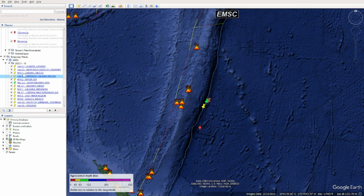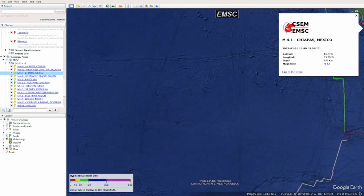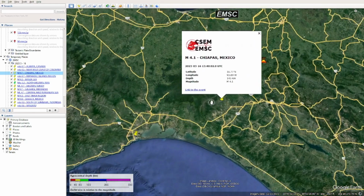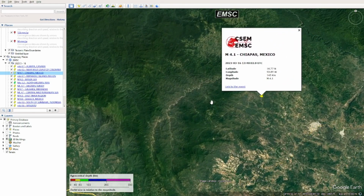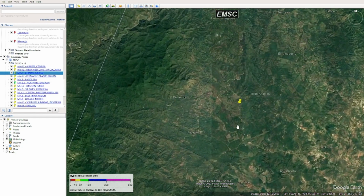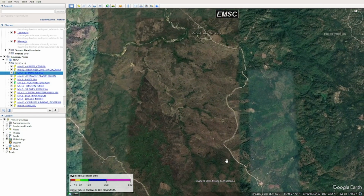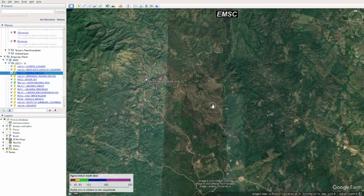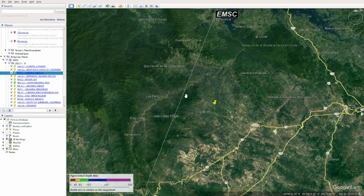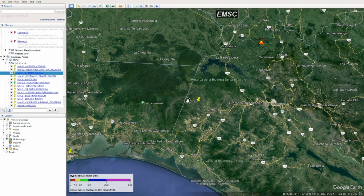The next earthquake was a 4.1, Chiapas, Mexico, at 145 kilometers deep. You can see that there is mountain here. And it's near the border.